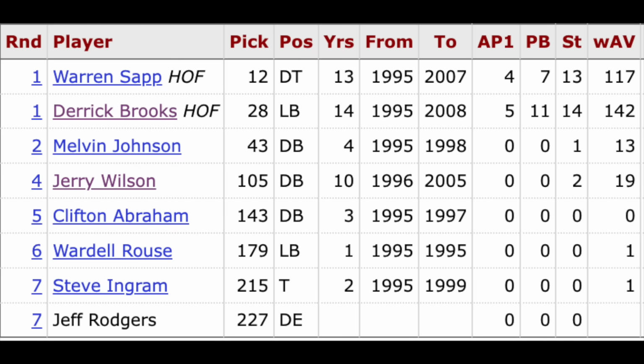Sapp was a 7-time Pro Bowler and a 4-time first-team All-Pro, also a Defensive Player of the Year. Derrick Brooks was an 11-time Pro Bowler and a 5-time first-team All-Pro, and also a Defensive Player of the Year in 2002, and they were obviously a huge reason why the Buccaneers and their legendary defense were able to win it all in 2002.